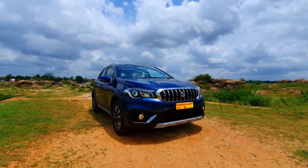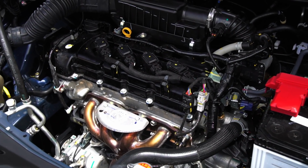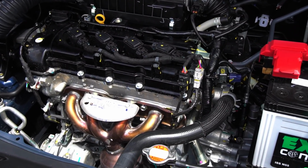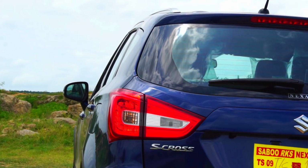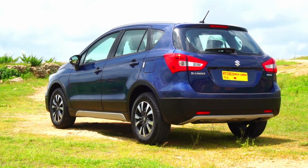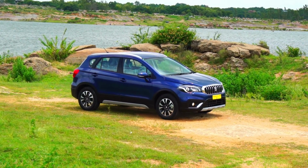Now finally, talking about the engine specs, powering the new S-Cross is the 1.5 litre K15B BS6 compliant petrol engine, which is the only engine option available currently. We no longer get a diesel variant. This puts out a max power of 105 PS at 6000 RPM and 138 Newton meters of max torque at 4400 RPM. We get two transmission options.